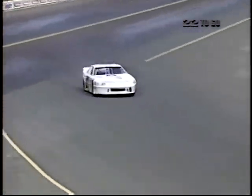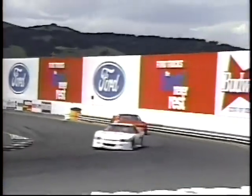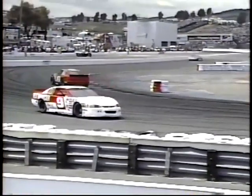Here's a replay of what happened a moment ago to Doug Reno. Just comes down the corner a little bit too hard. When he makes the corner, around goes the car. The Great American Spin right there, Doug Reno.